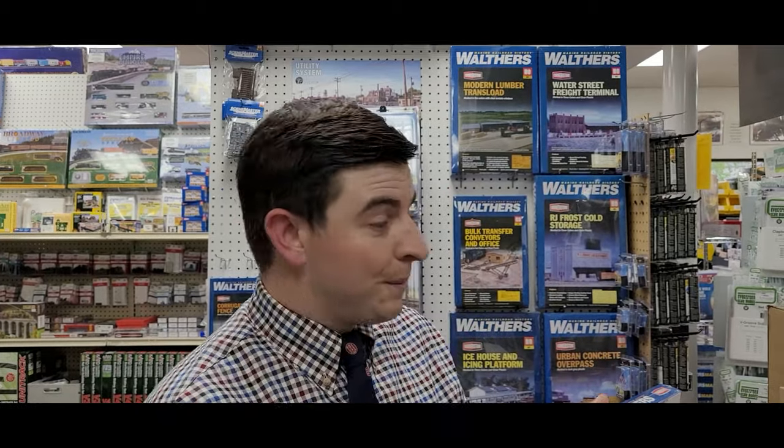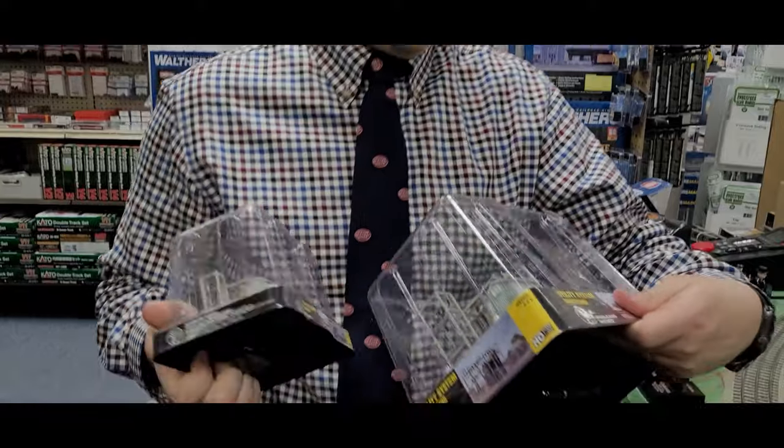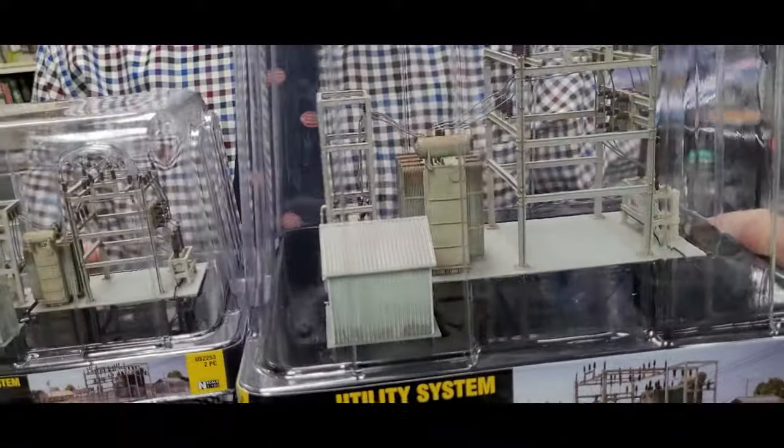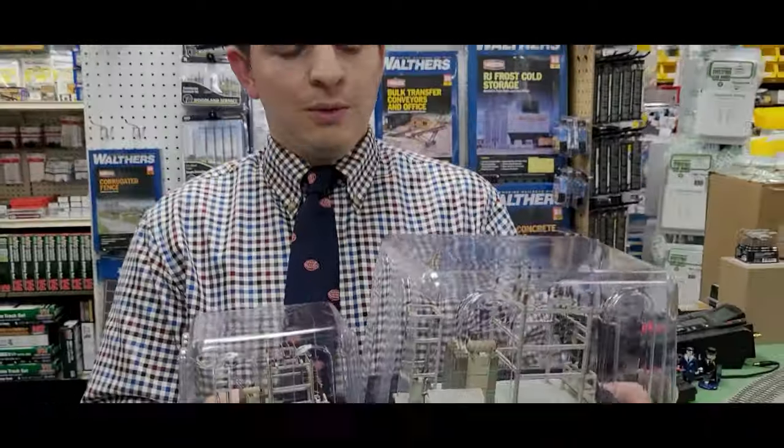Now, of course, these telephone poles have to go to something. And we got the power stations right here, the utility system, as they call them. I have it in N scale and HO, obviously. And as you can see, these are just incredibly highly detailed units to put on your layout. If you're going for absolute realism, this is the way you want to go.